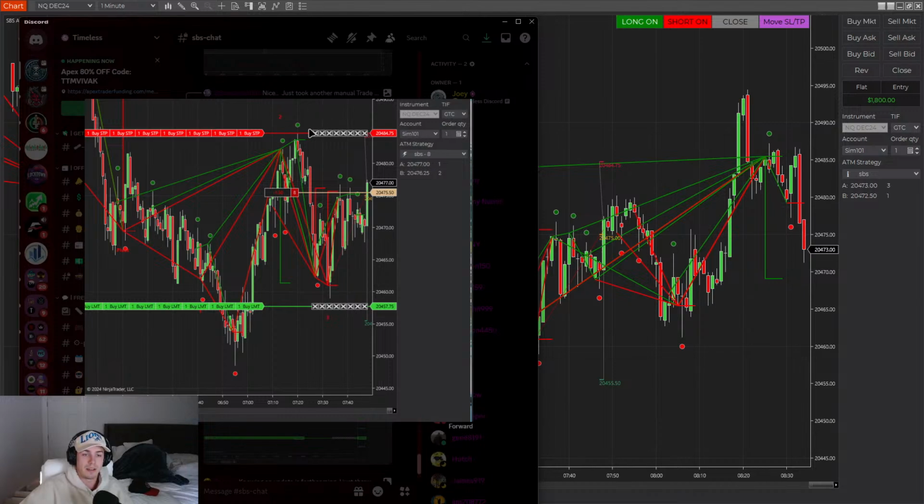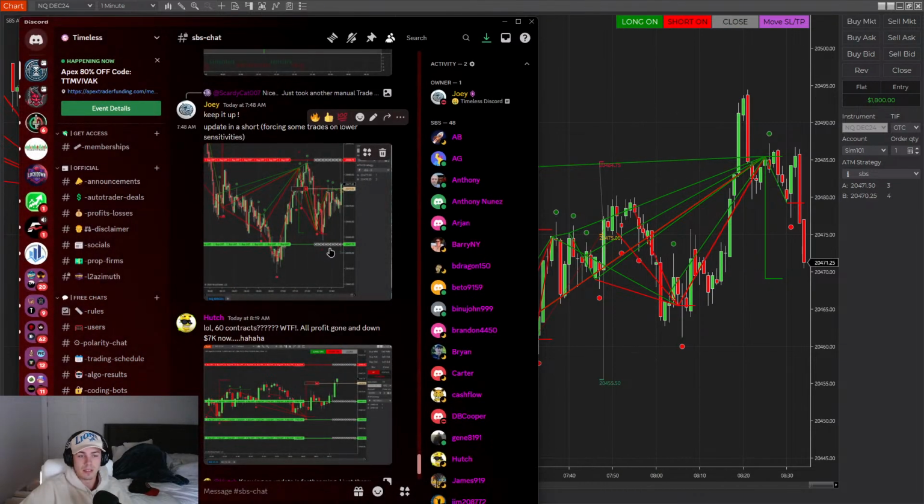Stop at the high, limits there, and let's say my stops and my limits are in a weird spot when it enters, like it's not where it's supposed to be. You just click this button and it would move them right to where they should be.